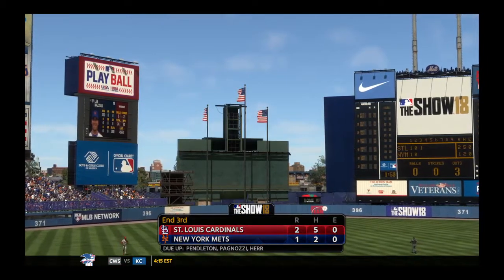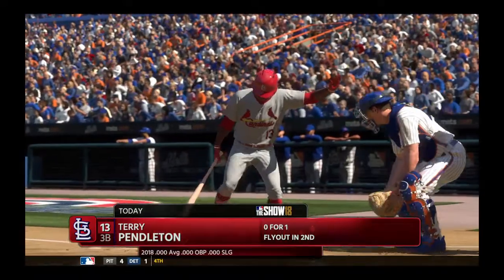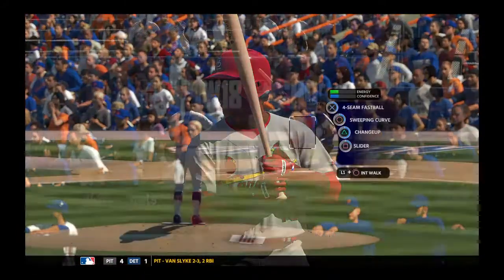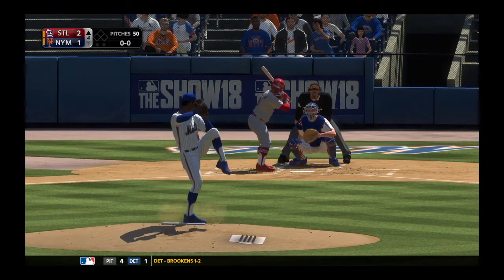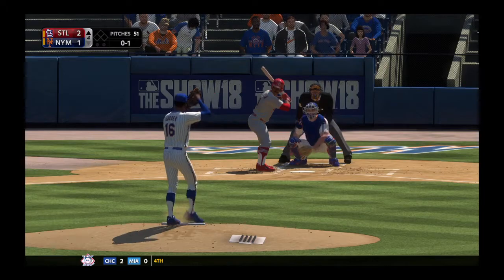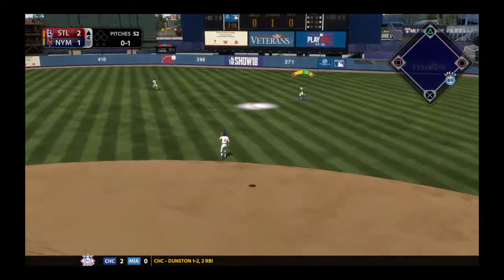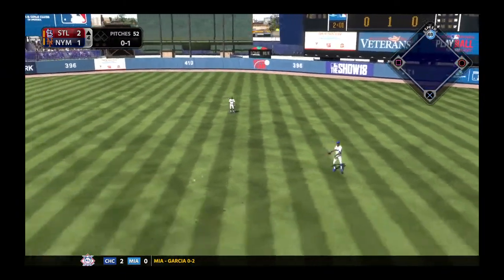On now to the top of inning number 4. Cards lead it 2-1. Ready for another chance, Terry Pendleton. He flew out in his last at bat. Third baseman, Terry Pendleton. First pitch of the at bat on its way. Takes a look down at the knees for a strike. Lofted in the air out toward right center. In there, a base hit. And he's safe.